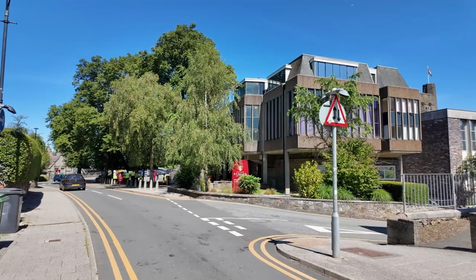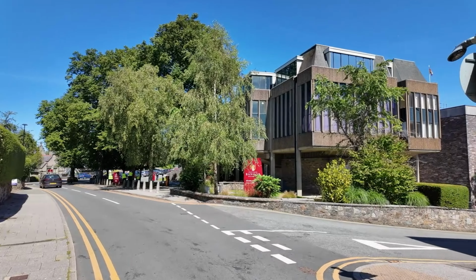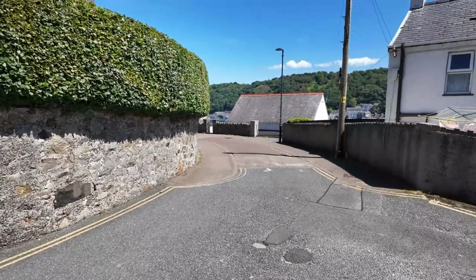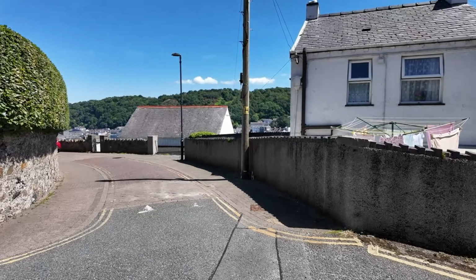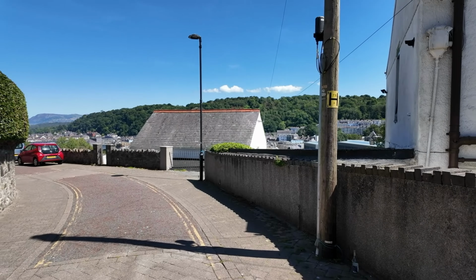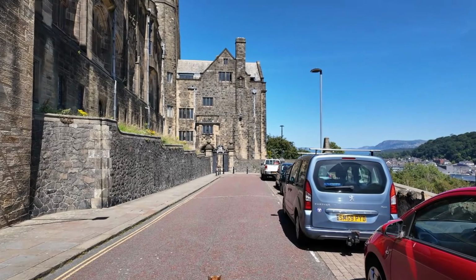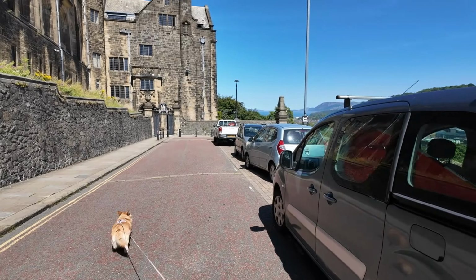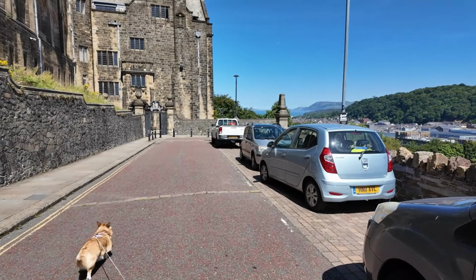Here's the entrance to the main campus, but we're going right here. This is our little shortcut. Pippa! I want to see the market, please. This is my favorite spot. Sometimes I walk here just to walk because it's really a nice exercise. Of course, the Corgi always has to be in the front. She doesn't like being last.